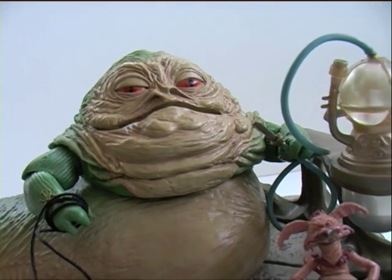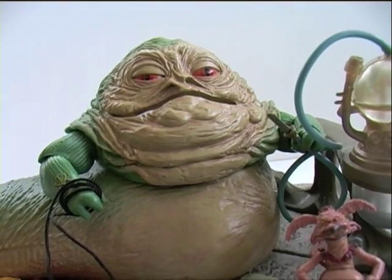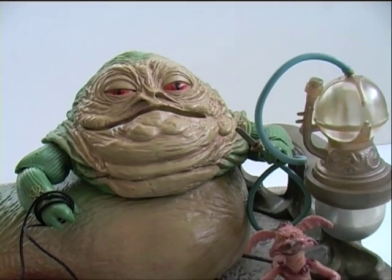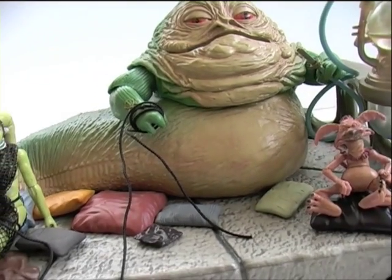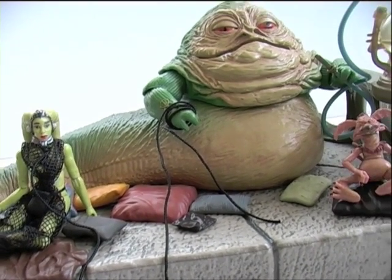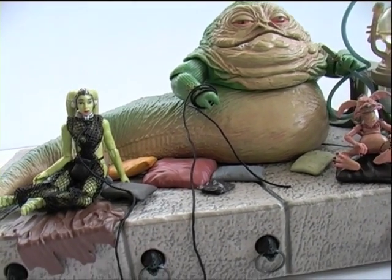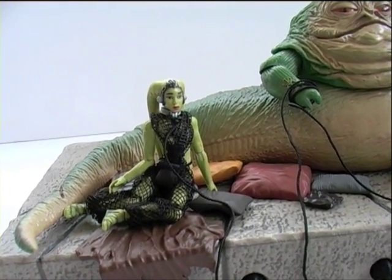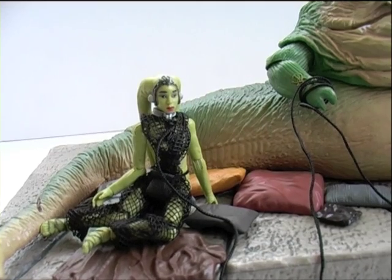Jabba's arms do have articulation at the shoulder and the elbow there. Unfortunately, there's no hole to insert the hookah pipe into his mouth. I guess maybe you could wedge that in there and keep it in. And you get all these throw cushions, which is nice. You can tuck them under Jabba so he looks like he's resting on them, being the pimpin' intergalactic gangster that he is. And of course comes with Oola, the slave girl. She's lounging there, no idea that at some point she'll be fed to the Rancor monster.